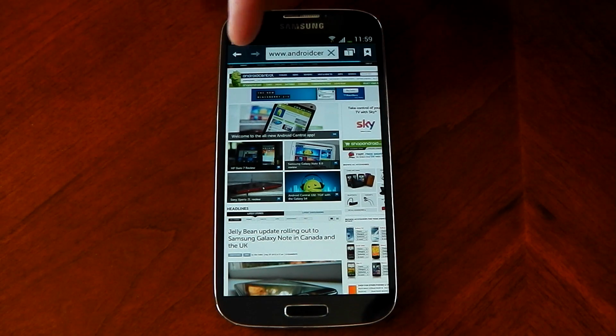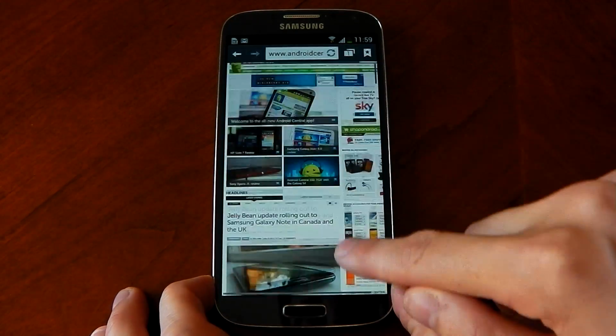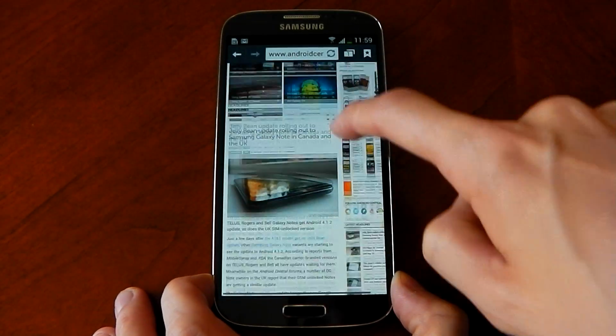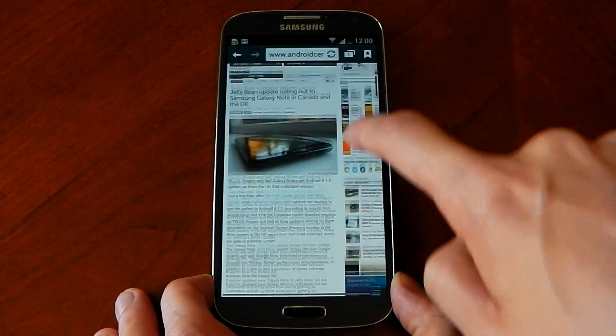But you can see this blue bar here. It's about to fill up. We'll wait till it's completely full, and there we go. It's done. It's loaded. Let's test out its performance. So we'll scroll up and down, and you can see right there it is very smooth. Tracking with my finger, as you can see, is nearly 1-to-1, and it's one of the best I've seen on any Android device. This Samsung browser is probably the closest I've seen to the iPhone 5.